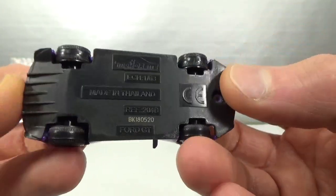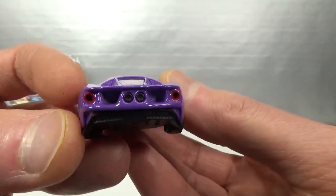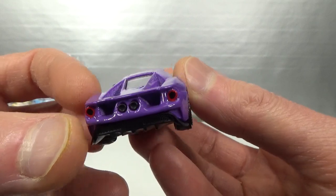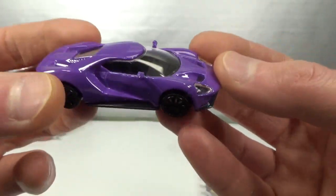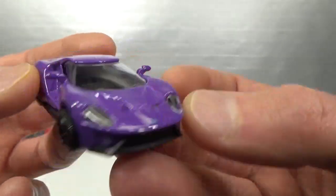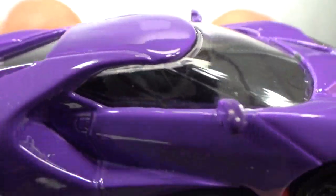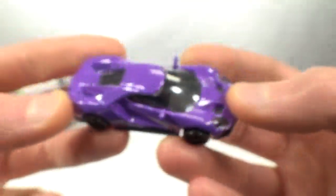So this is the 4GT. Got the diffuser in the back. Get the taillights painted. Exhaust here in the middle, part of the base. And there's the Ford logo on the front. And a nice interior, as we're used to from Majorette.